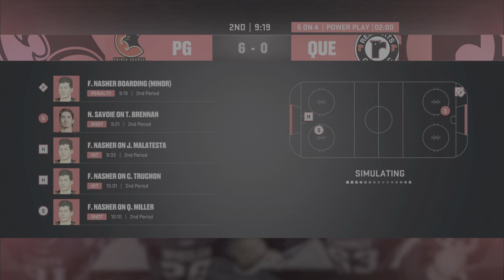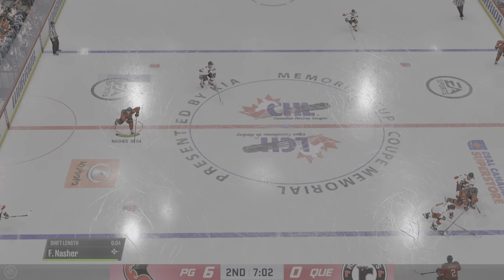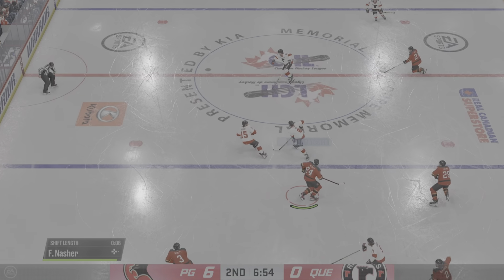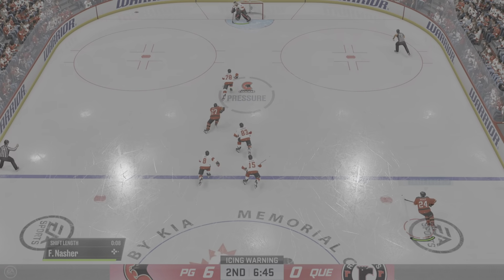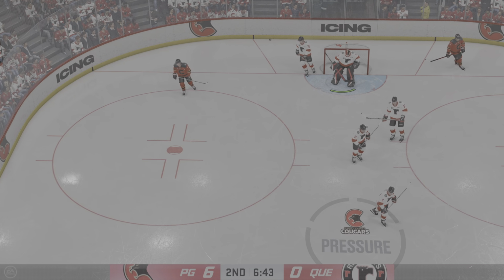Quebec's got another opportunity here on the man advantage. No, they haven't scored on the power play yet. 100% is not a number that you see typically. So they've got to find a way to just stay confident, trust the process and their skill sets. Icing is the call. We'll get a face-off at the other end.